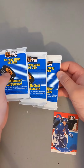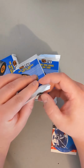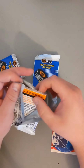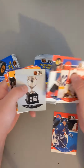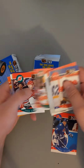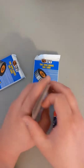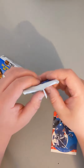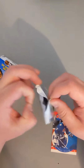Coming down to the very end, we have three packs left. One, two, three, that's it. This one here, you can already see, is opened a little bit. I almost think somebody went through these. Man, take some of the fun out of it, especially if you have that assumption. Now, I can't prove anything, but at the same time, that's kind of shady.